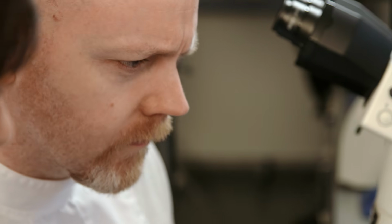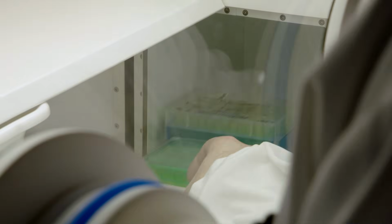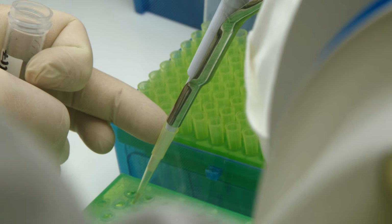The technologies are evolving incredibly quickly. We used to do sequencing just 5 years ago that might have 30% error. Today it has 2%. That's an immense change.